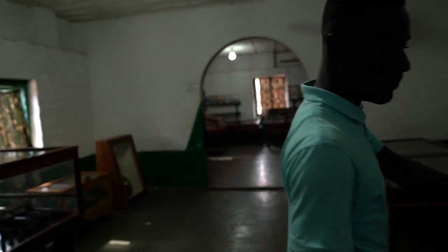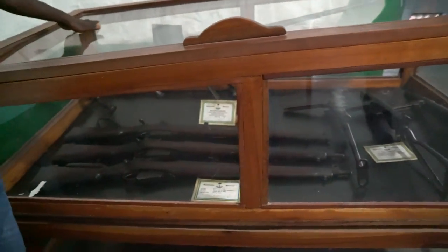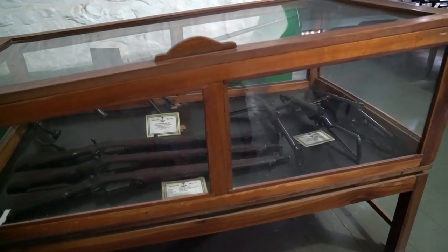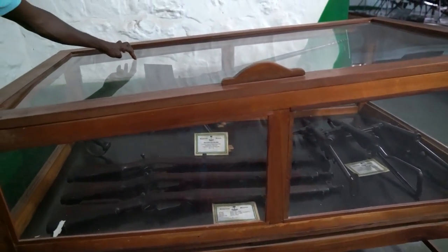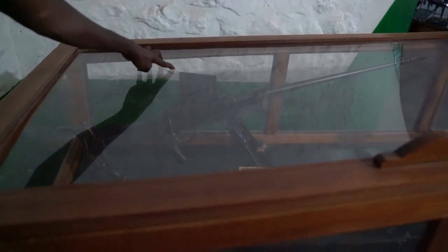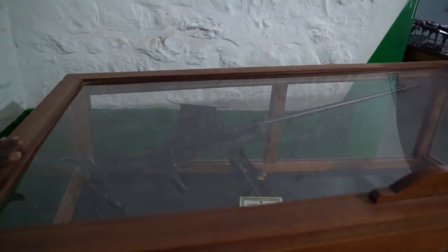This rifle can operate over there. We have anti-tank guns and rifles as well. This was given to the Ghanaian soldiers by the British to fight against their enemies, the Italians, the Japanese, and the Germans. So you can see the anti-tank gun. It can pierce through any tank. Very powerful.